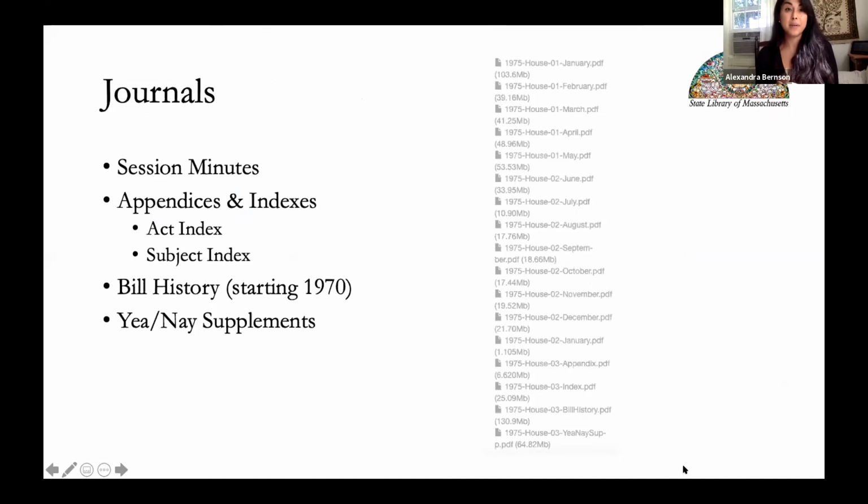So as I mentioned, the journals have been recently digitized and put online, which is very exciting because they contain a wealth of information for compiling these legislative histories. So the journals are basically like session minutes, like a daily record of what is going on in either the House or the Senate, what bills they're looking at, what they're voting on, etc. And they include a lot of important information. Obviously, the earlier ones in the 1850s and 60s are really just going to be this daily record. But as they evolved through time, they started to include a lot of really fantastic appendices and indexes.